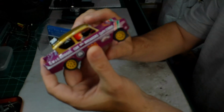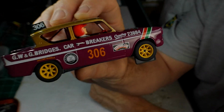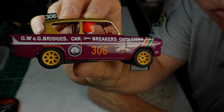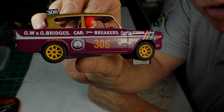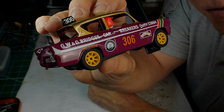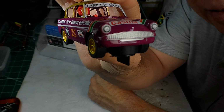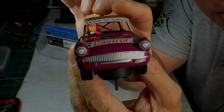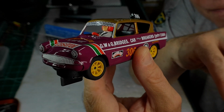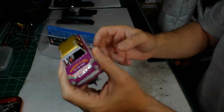But yeah, I mean, it's a bloody hot rod, isn't it? Oval road, something so obscure. Who would buy it apart from people that know what they're looking at? It does look good. This camera's doing my head in, but yeah. What do you think?